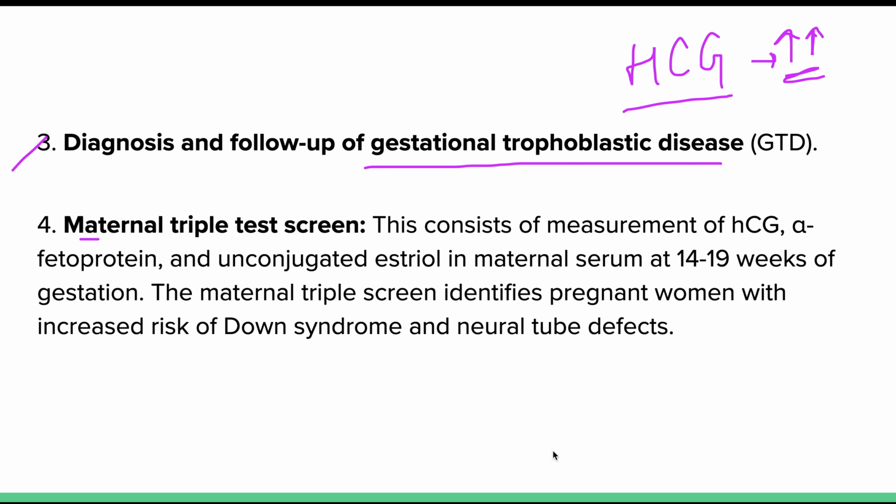And the last one in pregnancy is the maternal triple test screen. This triple test screen is done to check for Down syndrome or neural tube defects. It's a screening test. As the name suggests, triple markers are used. First we check the beta HCG levels, then alpha fetoprotein levels, and unconjugated estriol levels.